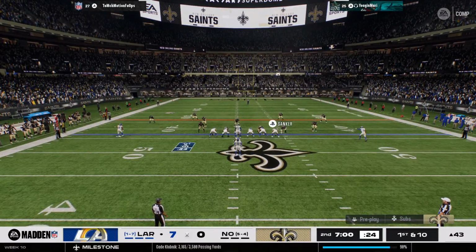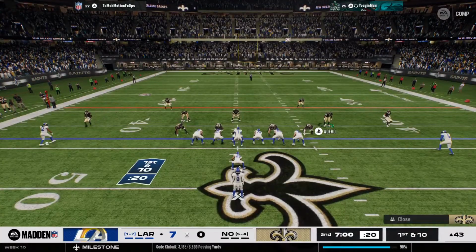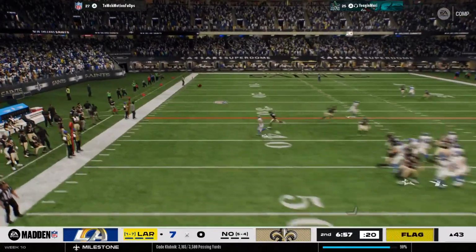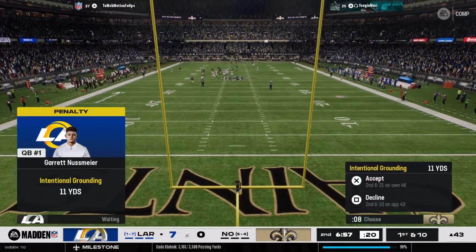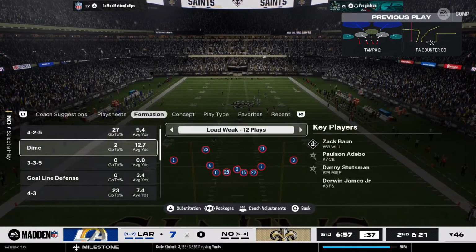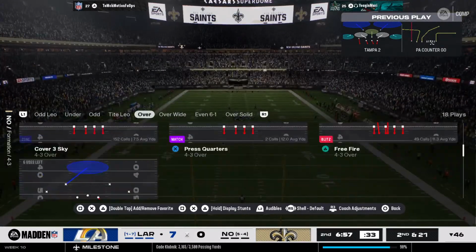And now an audible here into something else. They go play action here on 1st down. And he just throws this one away. That was a bit strange, and here comes the flag. Yeah, he hadn't gotten far enough away from the pocket to throw that football away, and that draws the flag.